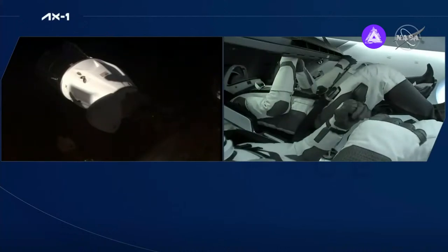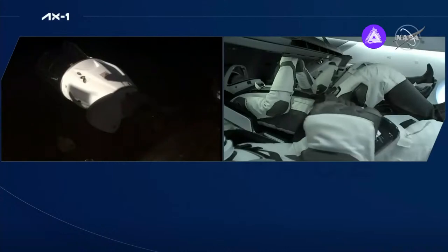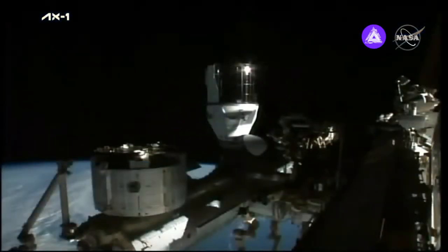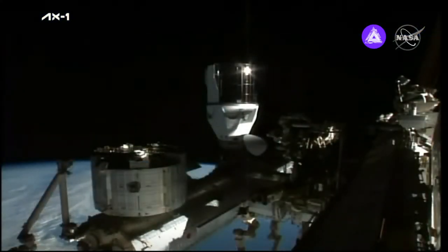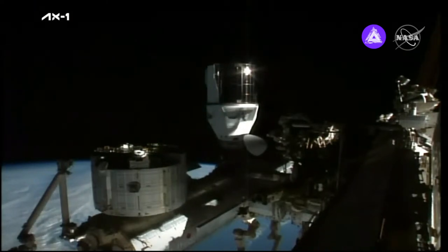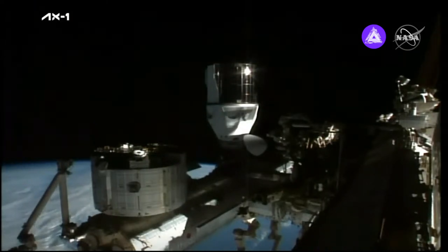And as a reminder, just like its approach to the International Space Station, Dragon's departure and deorbit is designed to be fully autonomous, requiring no action from the crew on board. Let's go now to Gary Jordan at NASA's Johnson Space Center to hear about how the crew has been preparing for their return and what we can expect from here until Dragon departs from the station. Gary?